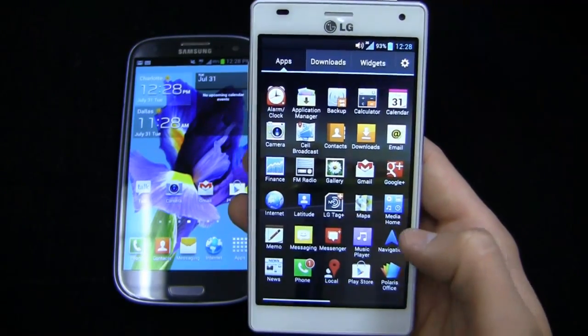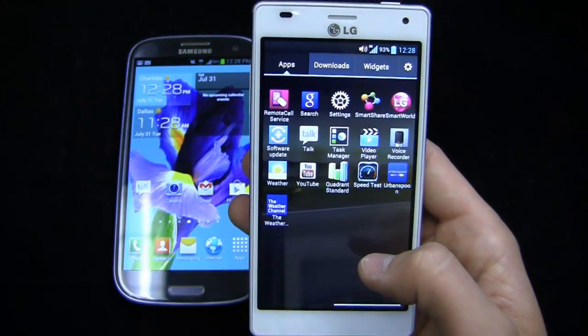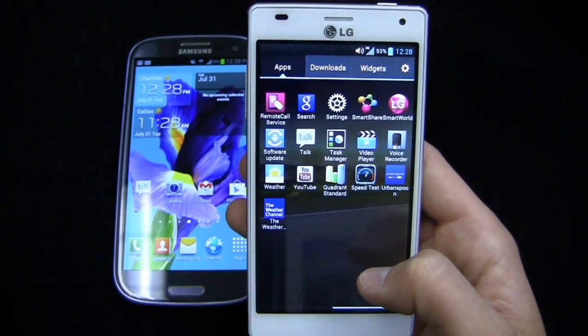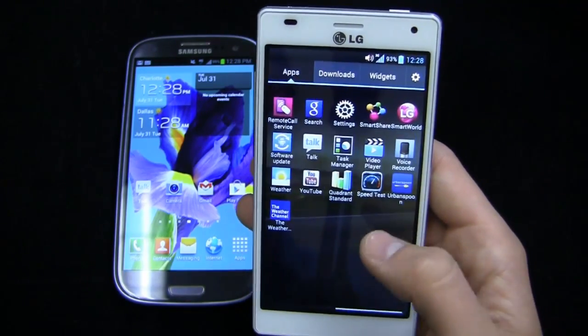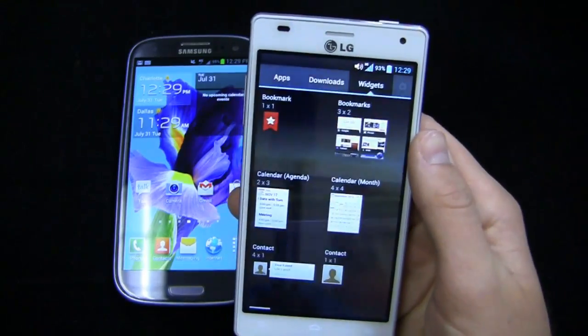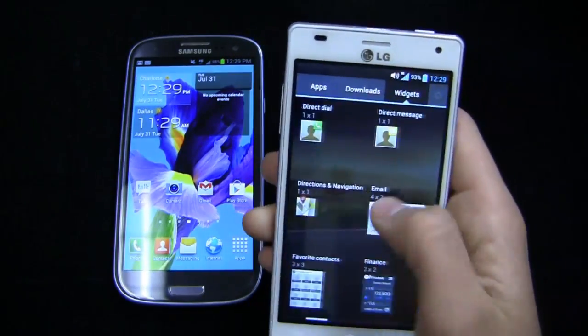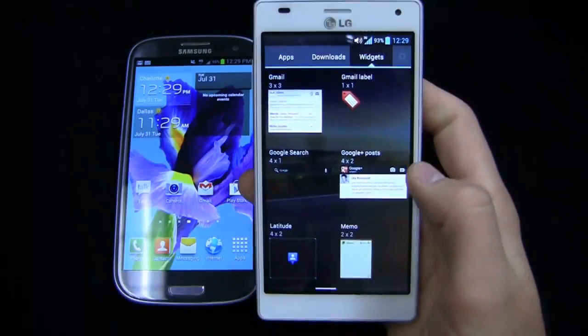So you can see news, media, home, these are all LG things. LG Smart World, remote call service where they can diagnose your phone without you having to send it in. This is huge. And then you have Smart Share, software update, and of course a couple of things that I've downloaded. So you'll see I can easily access my downloads here. I can go over to widgets and scroll through these as well, and it doesn't transition me back to apps and downloads. So kind of what I was saying over here applies over here as well.